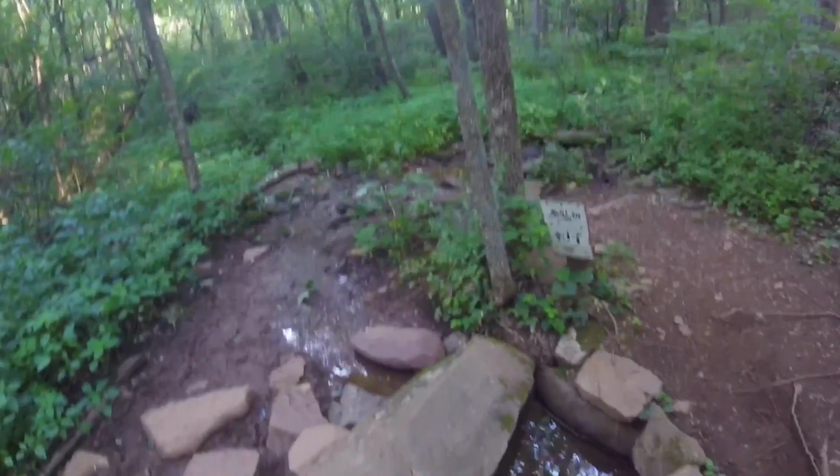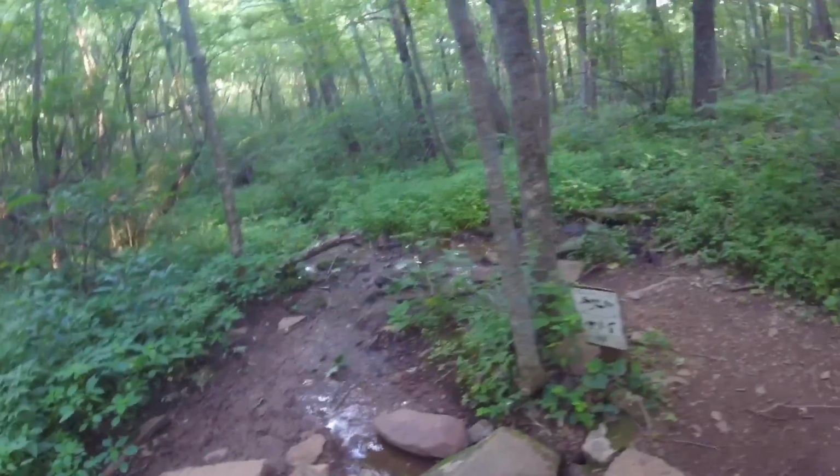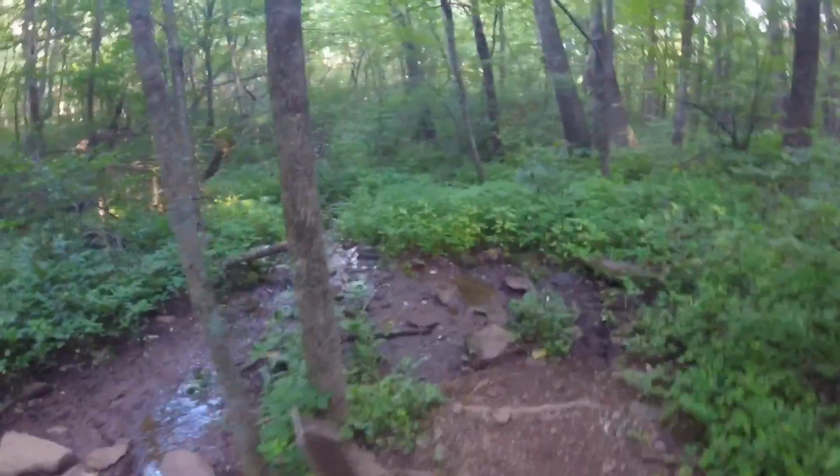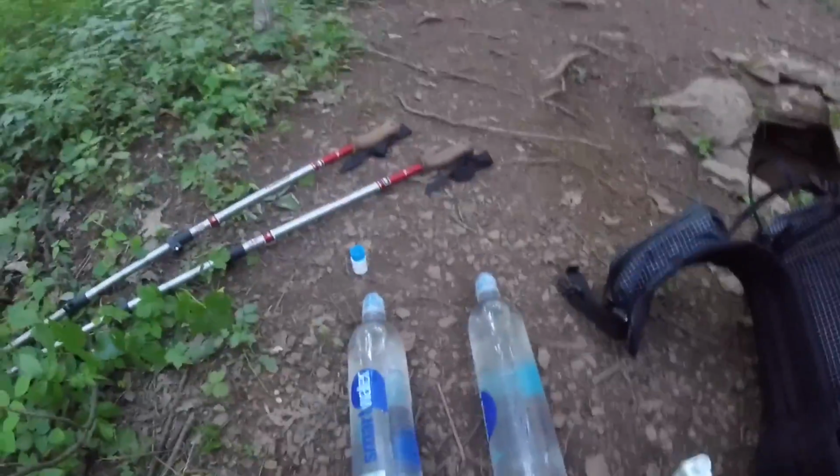Not really excited about it, but I'll maybe scoop some out over there. I guess I'm gonna filter it with the Sawyer. Okay, so I guess pumping would have been fine, or filtering would have been fine, but the sign kind of scared me a little bit, so I'm doing the Aqua Mira.